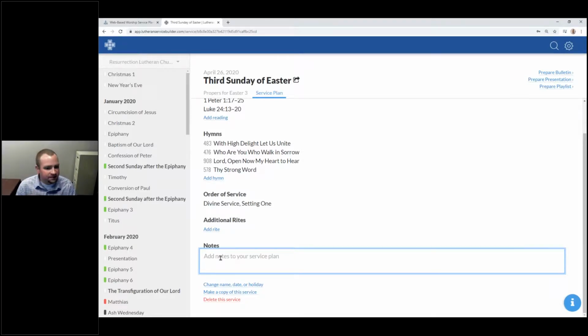So I suggest putting in things like who is preaching or the topic of the sermon. If it's not tied to the lectionary, but you have a general idea of what you want to preach about, you can put that in there. If there's special music going on, you might say at 10:30 we have handbells, which means at 8 o'clock we don't. So there should be something else there. This is really a good place for the different users of the software to get in here and share some notes with each other. Now, I'm really excited to see what we can do with this in the long term.